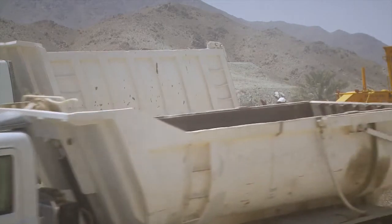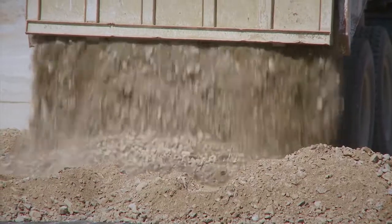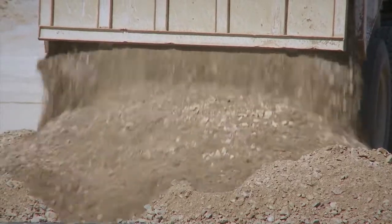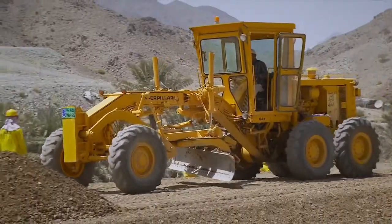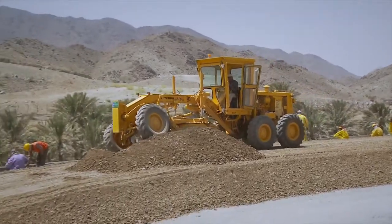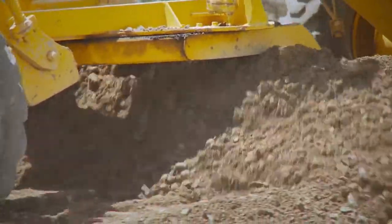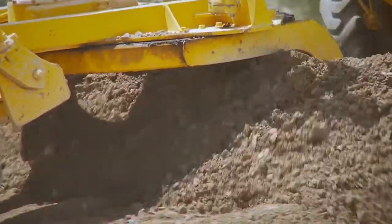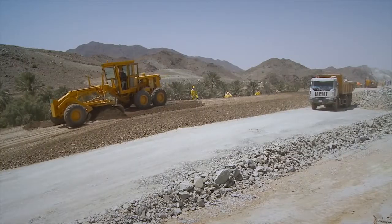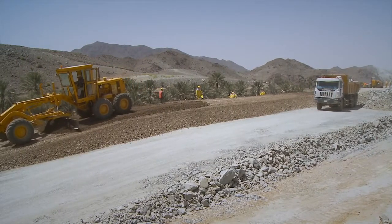The tippers delivered the materials directly to where it was required for the laying of the sub-base. The sub-base layers were then leveled, graded and compacted to the required height. For this particular project, that was typically 500mm, and once again, graders and steel vibratory rollers were used for this process.